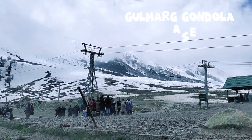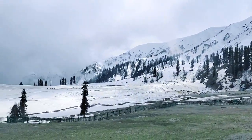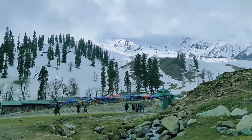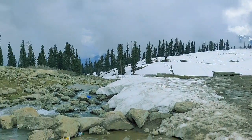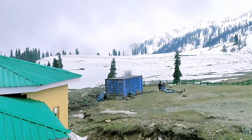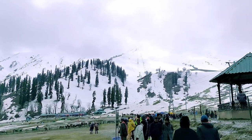Finally, we reached phase 1. Now it's time to do some fun activities. Let's go. Gulmarg is famous for winter activities like skiing or sledging, or ATV rides, or snowmobile rides. So you can do all of them here. But you do have to bargain to get a suitable price to do those activities.